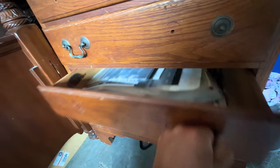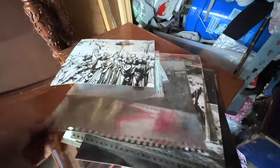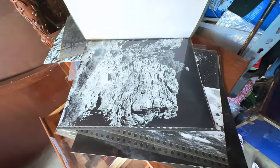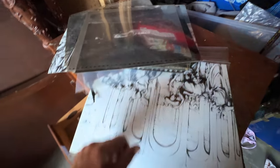But this one, I already peeked in here. Look at this. He left behind a whole bunch of negatives. And under here. Huh. That's a little different. Looks like they took some photos of artwork somewhere. Look at that. That's neat. This is very cool right here. Nature photography. I don't know if there's any value in these. They're just neat though. There's a ton of stuff in here. There's some more in here.